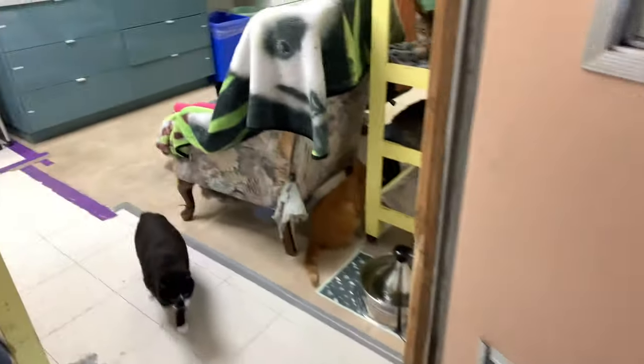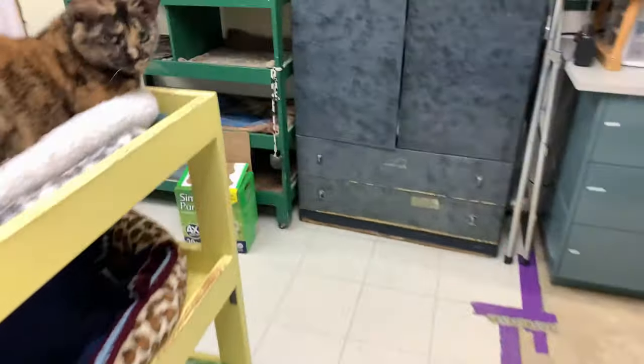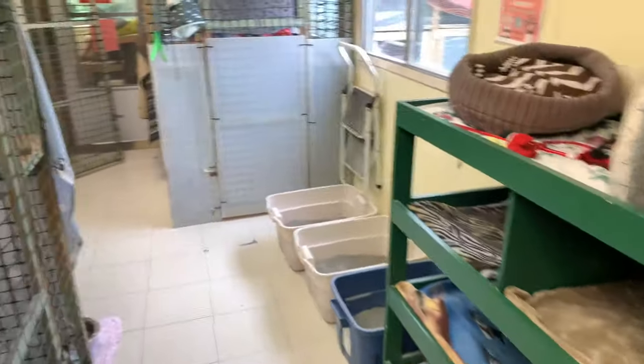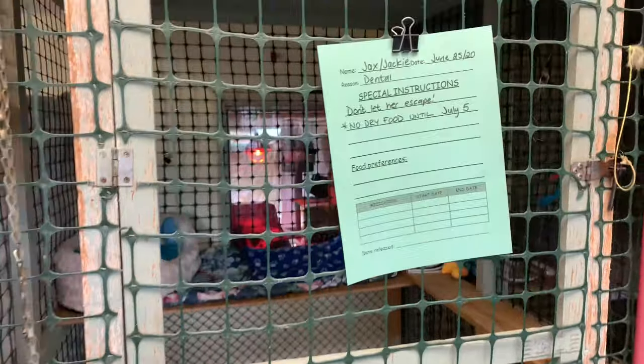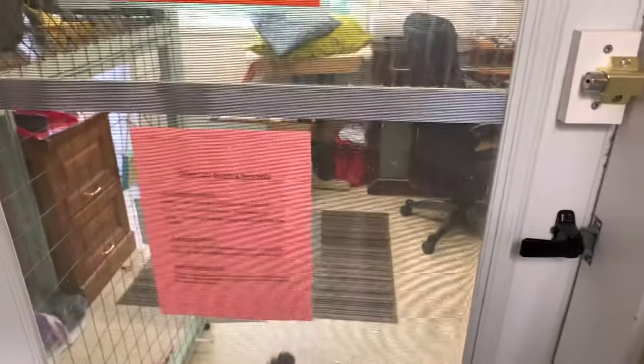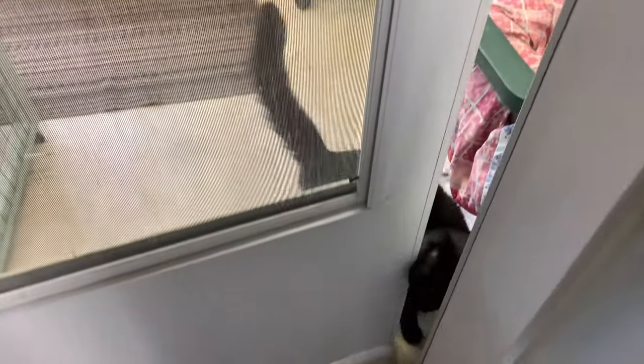We're gonna go through to one of the areas where we can have cats in these nice large cages. If they are new, like Shinto, or if they've had a vet procedure recently, like Jackie, they can have restricted food or water if necessary for vet procedures. Here we're going through, hi Buzz.